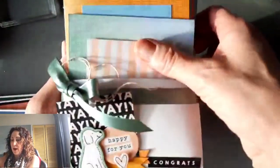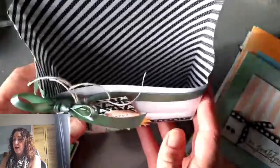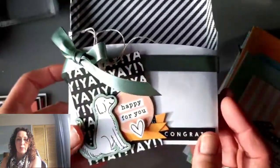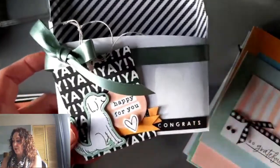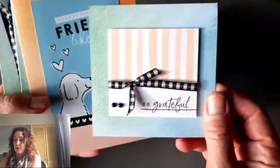You make this little box out of an envelope. See? And then I actually have the clear bags now, and you put a bag of dog treats in there, and you've got a really cute, inexpensive gift for somebody. And then I use the Memories and More kit to make some simple cards.